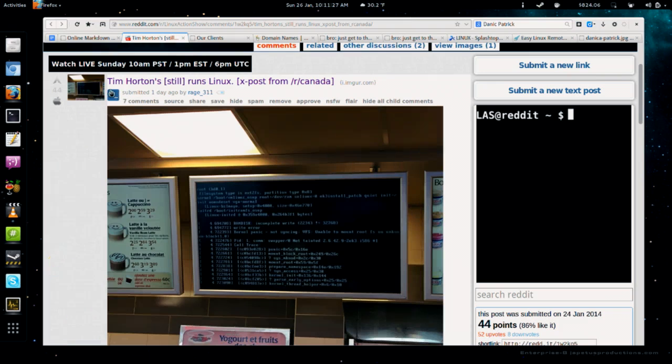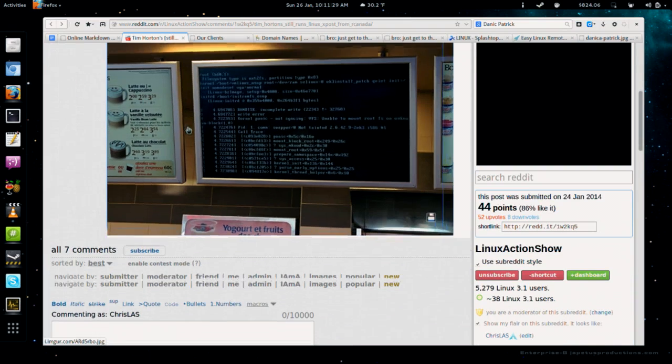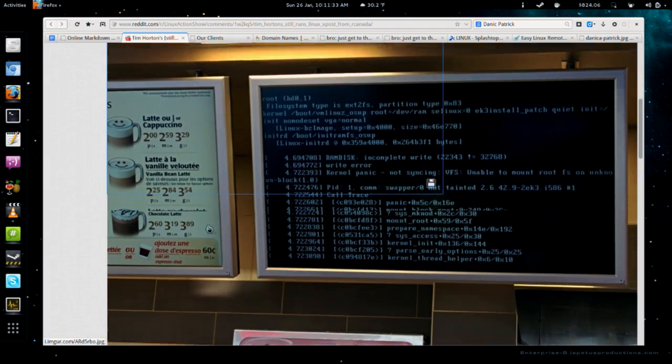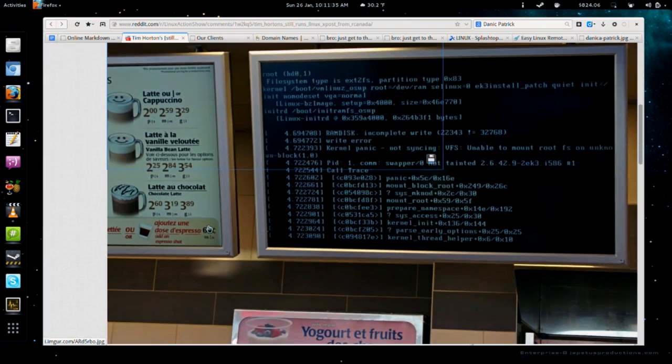Check this out, Matt. Let's do a little troubleshooting. You got the actual error screen. This is a crash, right? This is how we know it's running Linux. A couple of things jump out at me in this Tim Hortons crash. First of all, it's a kernel panic, and they're running ext2 on their file system. I would prefer a journal there. And look at this, 2.6.42. But the secret is right here in the pudding.